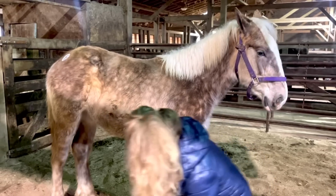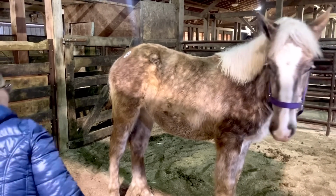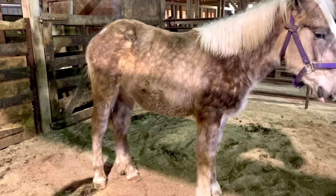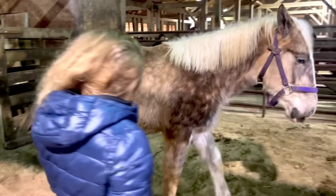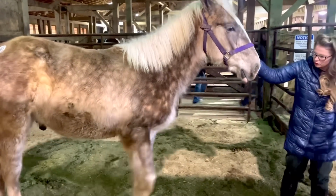He just seems like a gentle giant, and he's going to be huge when he's bigger, if he's this big now. I just wonder why he's here and how he ended up in this situation, because he's beautiful. And I mean, honestly, if he could sell for a lot of money, so why is he here?